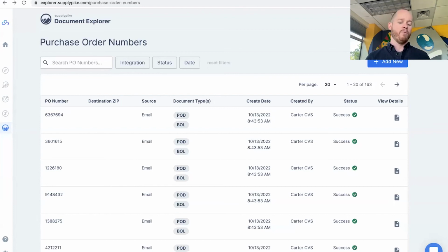So we don't require any information about a document. You can send us a PDF and we will figure out and make sense of it. So you could send us a 100-page PDF that is BOLs for 30 different shipments. We'll take that and we'll figure out how it should be organized. And I think that's the big value that we add.